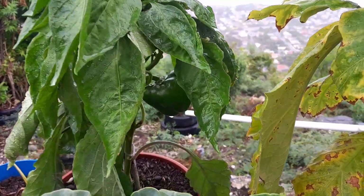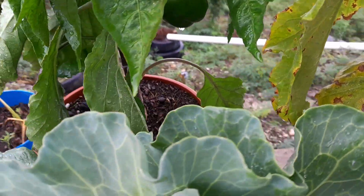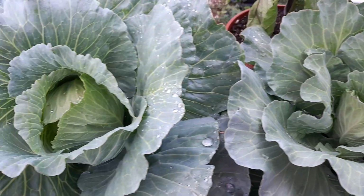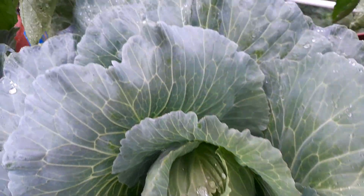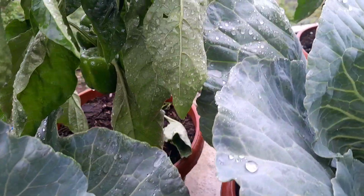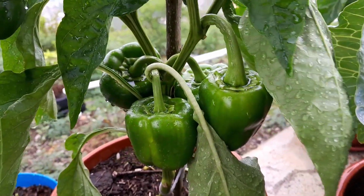This is a bell pepper that I'm hoping is the purple one, because I'm seeing hints of purple on the leaves. But knowing my luck in guessing, I might be wrong. Lovely head of cabbage forming in there. This is another bell pepper, and the rain has been beating down on it. It is loaded with fruits though. Let me show you. See?